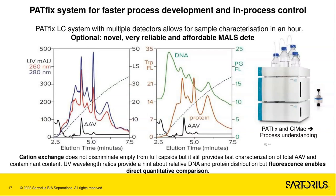Also, ELISA would quantify the proteins, VP proteins, viral proteins, although they don't form the particle. So it's always good to have an orthogonal method to be more on the safe side when we calculate the recoveries and design our processes. So in our case, we are using AAV8 to explore the possibilities of our system.